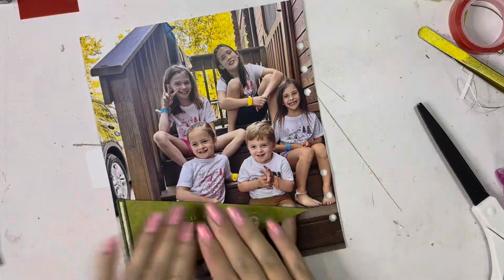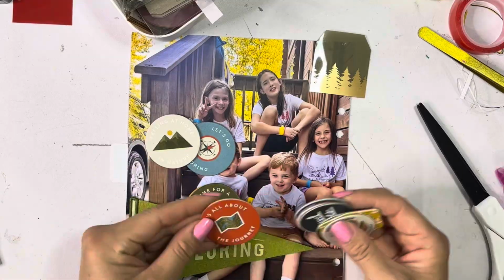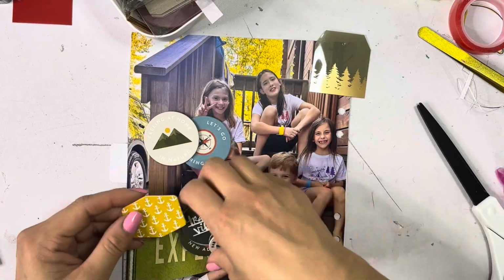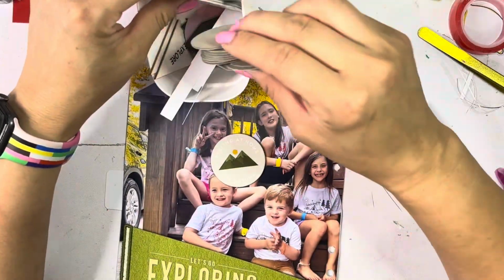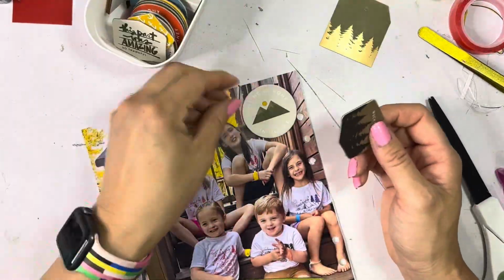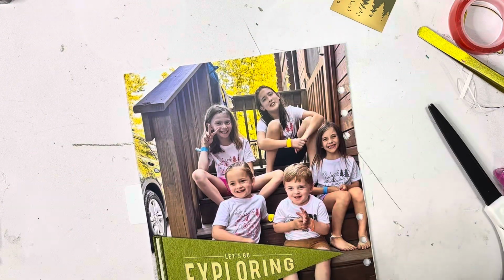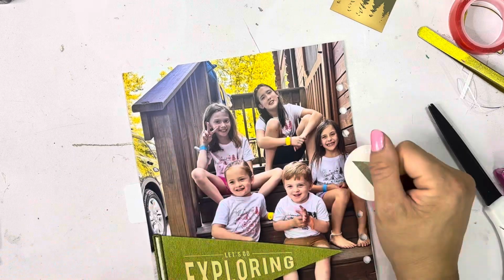Then in the top right corner, I felt like it needed a little something extra. So I went through my chipboard and pulled out the one that says Feeling at Home in Nature. Again, the colors work well with this picture and with the flag. And then I added a label that says Matching Summer Tees and put a few puffy stars and called this page good.